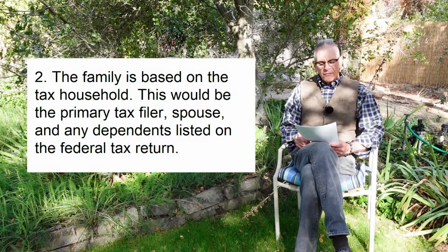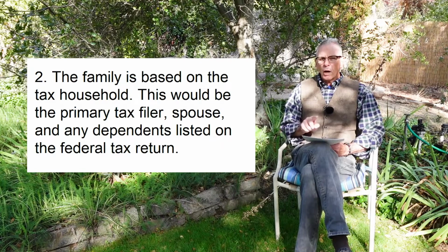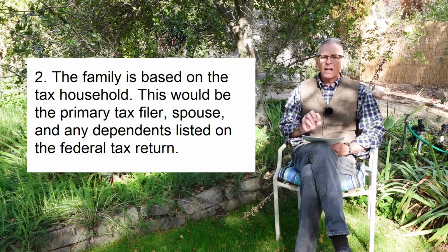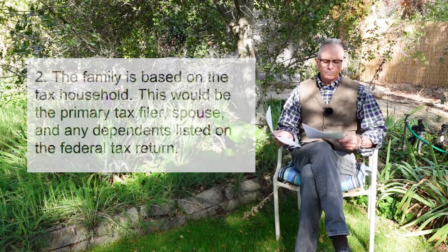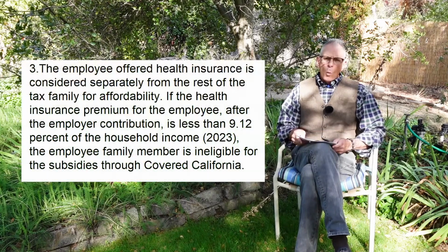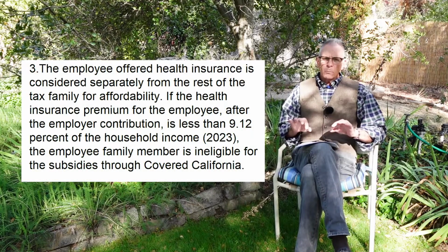Second, the family is the tax household family. So that is the primary applicant, spouse, and dependents. That's what is going to be looked at. All of the Affordable Care Act really revolves around the IRS and the tax family, those people that are on that federal income tax return. So that's very important.